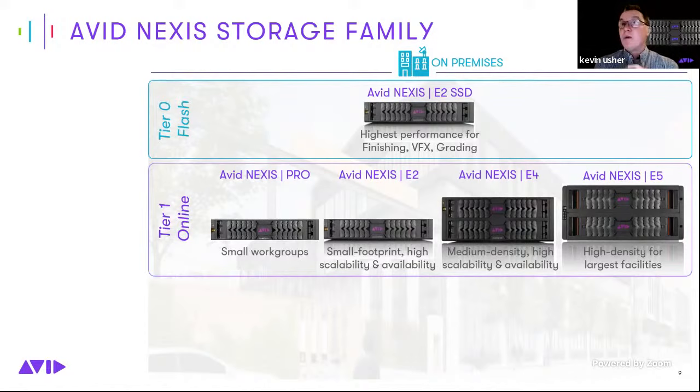And so as we go down to the next tier down, this is more hard disk drive based storage, different size storage engines that can support different capacity and different user connections. So for example, with NEXIS Pro, it has internally within it up to 40 terabytes of storage, but you can stack a number of NEXIS Pro systems to create a bigger system.